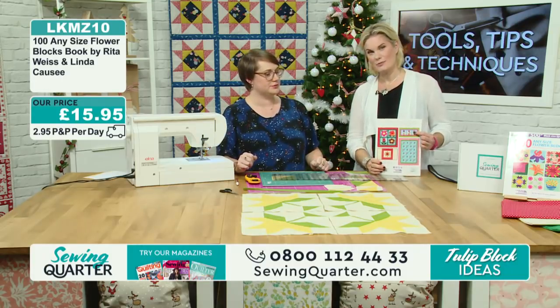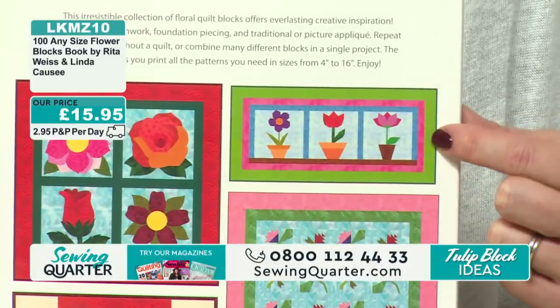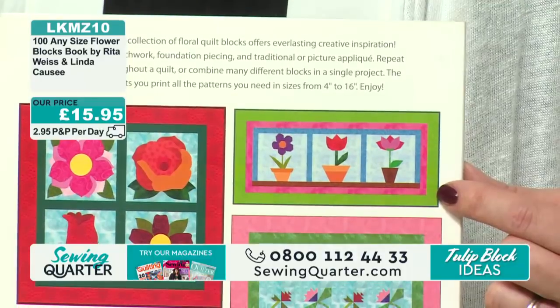Well, look at that, different flowers for a table runner or a bed runner. Isn't that pretty? Or maybe you want to hang it up on the wall, because now you've got the hanging block things. We'll talk about those later.